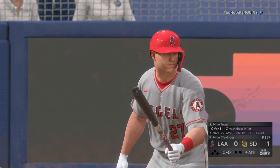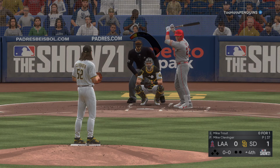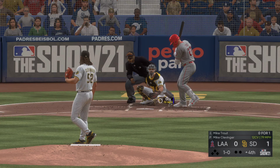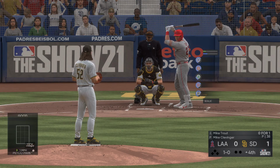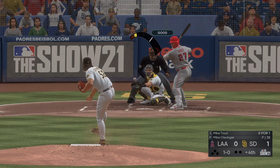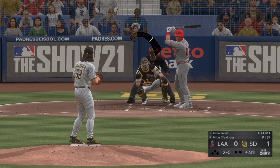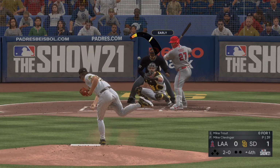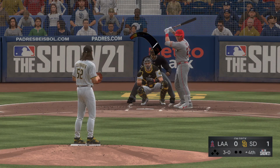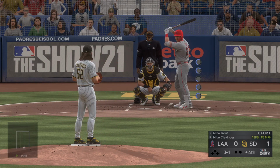New inning set to get underway, and standing in is the veteran outfielder, Mike Trout. The center fielder, number 27. Here's the first pitch to him. Trout. 1-0. Just off the outside that time, laid off for a ball. Pitching isn't always about getting everyone out. Sometimes it's about being smart and knowing when to pick your battles. He's been really careful with this hitter so far, and rightfully so. That one's in there, 3-1.